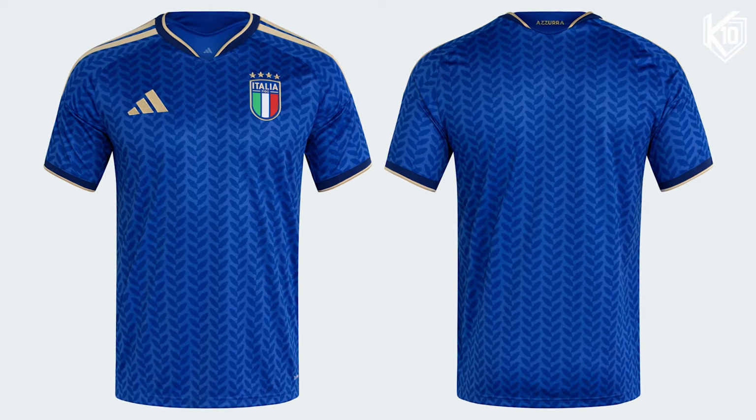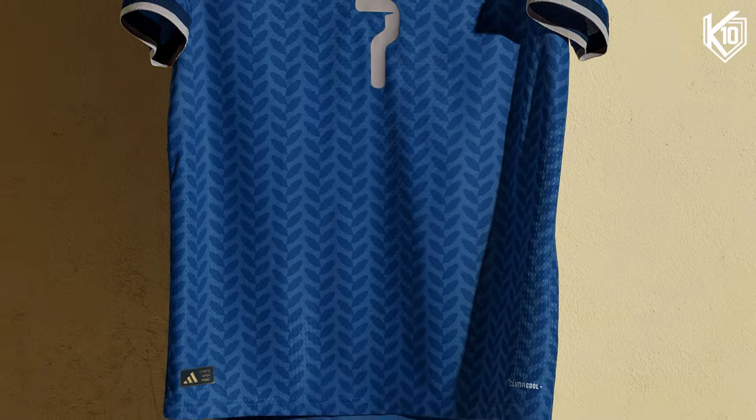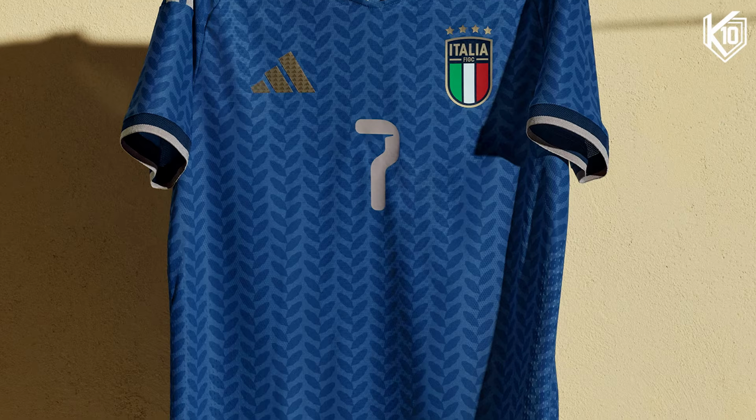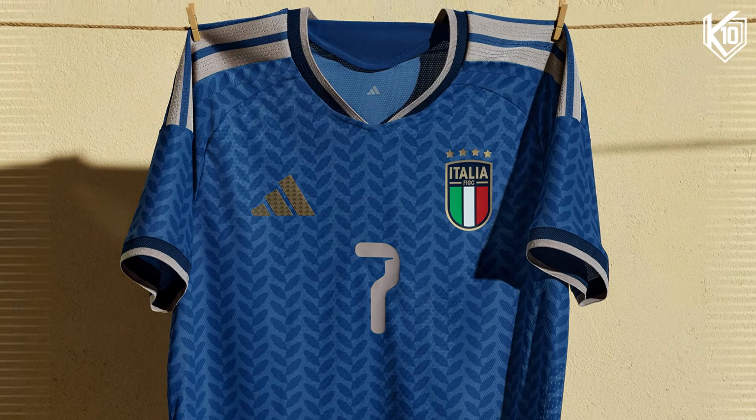This pale blue shade divides opinion, but the Climacool Plus technology, lenticular FIGC crest, and gold lettering honour Italy's rich football heritage. Still awaiting qualification, but the pedigree is undeniable.